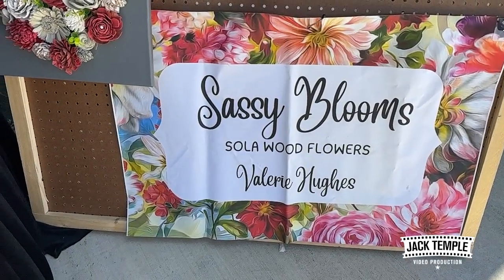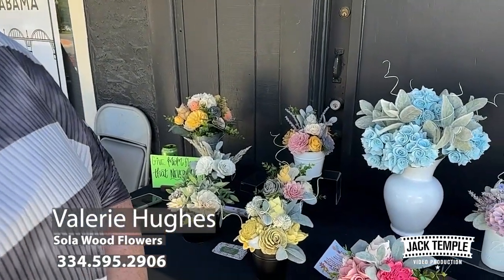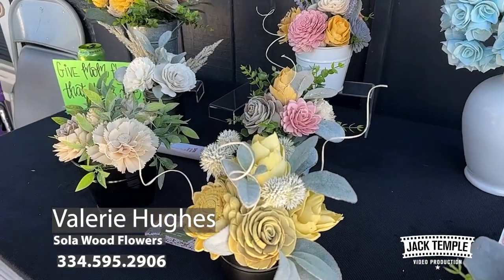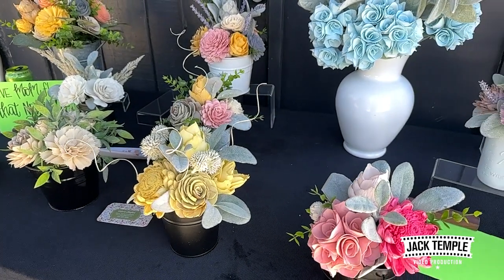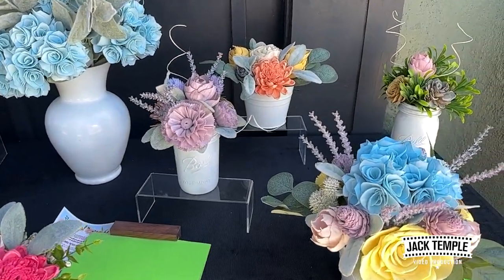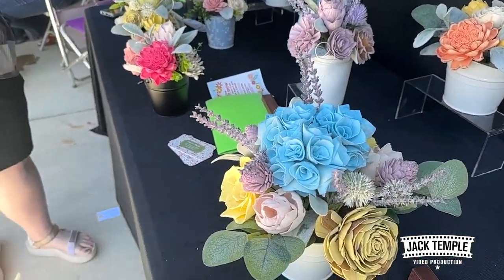Sassy Blooms, Valerie Hughes. Hey, Valerie, how are you doing? I'm good. How are you today? I'm great. Tell me a little bit about your work here. Okay. Well, these flowers are made from the stalk of the shoeless plant. So they are wooden. I hand paint them and they will never die. They shouldn't fade. So you have flowers that'll last forever. So if you put that on your dining room table, it'll be there. All you have to do is dust it.